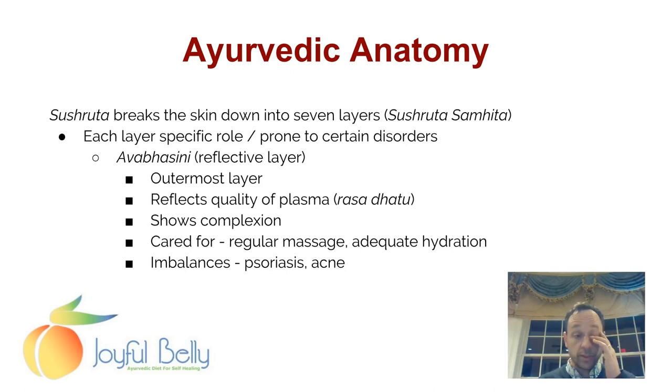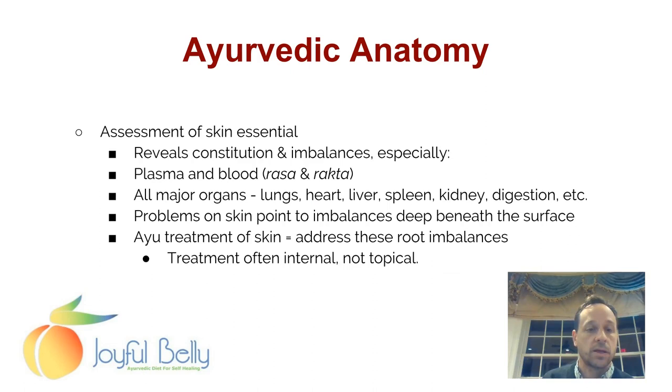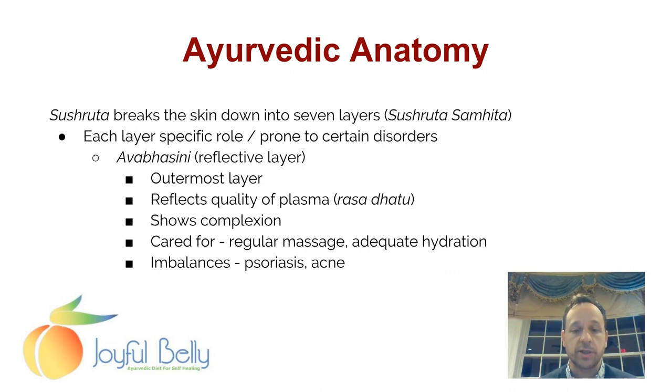Sushruta, one of the authors of the classical Ayurvedic texts, says that in Ayurveda the skin has seven layers. He says this in the Sushruta Samhita, which is one of the classic texts. One layer is called the Avabhasini layer, which is a reflective layer. It's the outermost layer, kind of like the epidermis, or maybe even one of the layers in the epidermis, because as you saw in that picture not too long ago, the epidermis itself is multiple layers, right? So the Avabhasini is the outer layer, and it shows complexion. Sushruta says this layer must be cared for with regular massage, adequate hydration, etc., and that it's in this layer that psoriasis and acne form.